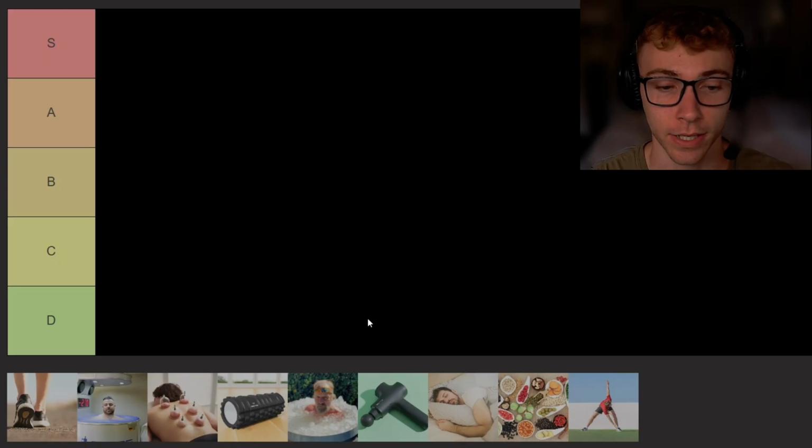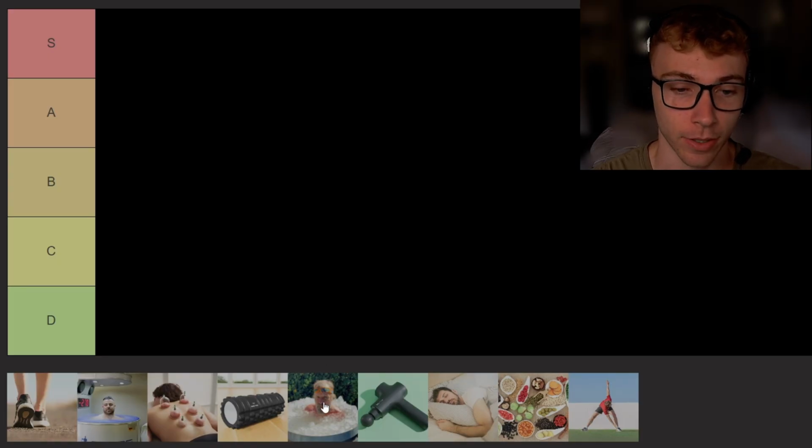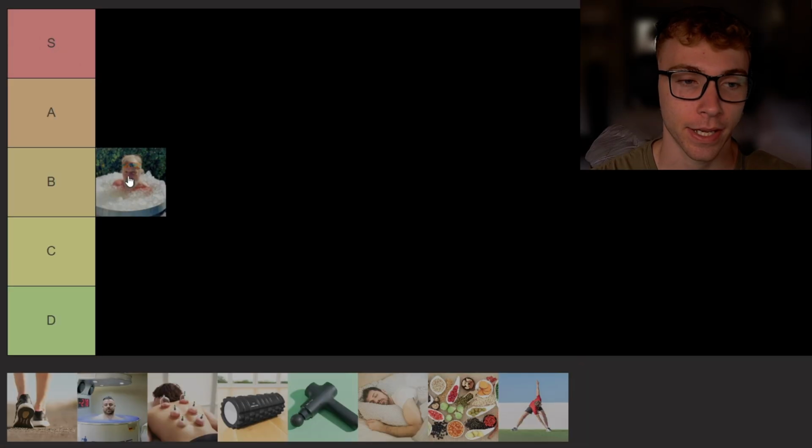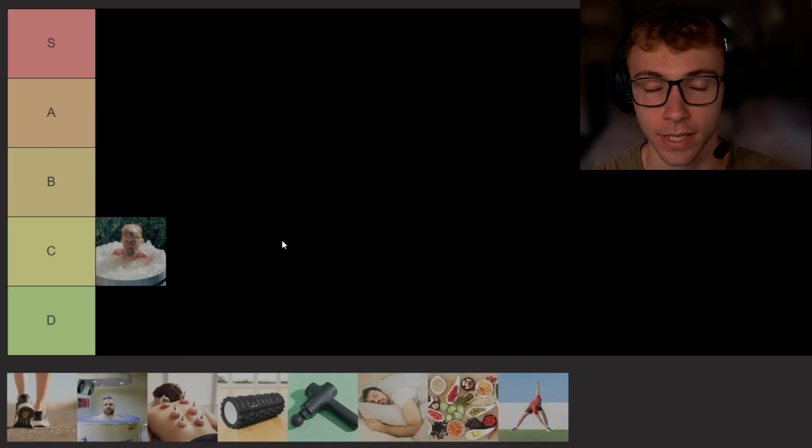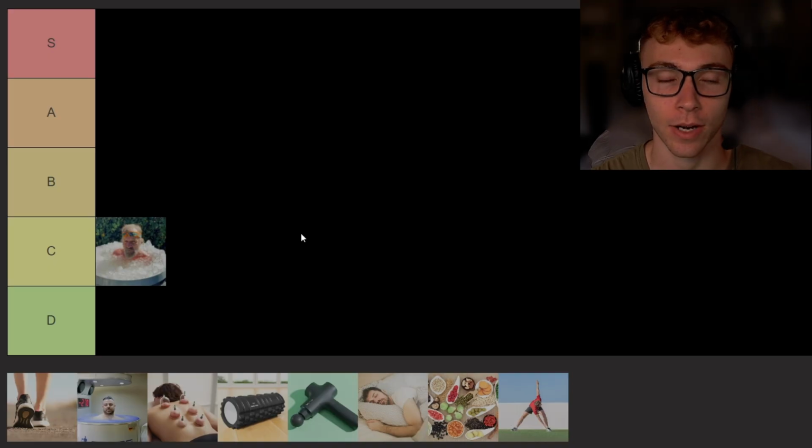The first one I'm going to rate here is one that a lot of people will talk about, and that's going to be either ice baths or showers or any form of cold exposure for the most part. I think that in all reality, this is either going to be C or D tier for me. I'm going to have to put it in C. I do see the benefit of it. However, I think it's more of a mental recovery method than it is anything else.